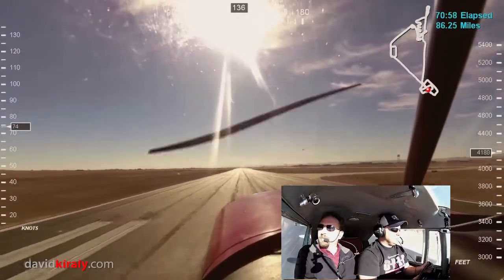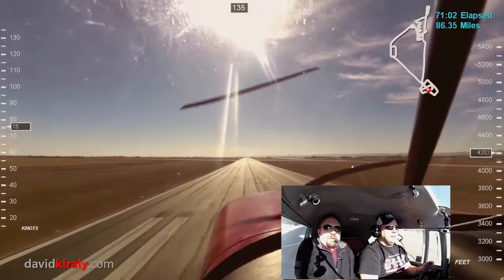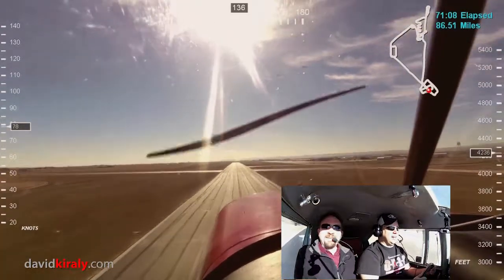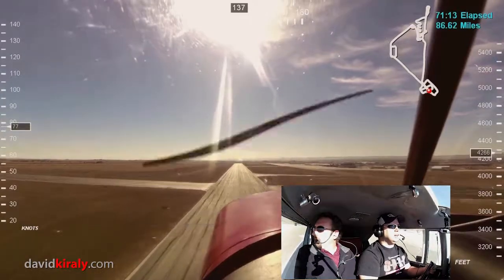Oops, stupid birds. That little, whatever it was, starling or whatever, he had a death wish, didn't he? I just saw the shadow. I looked down to look at the airspeed for one second. Yeah, he was trying to go through our front. Yeah, he missed.